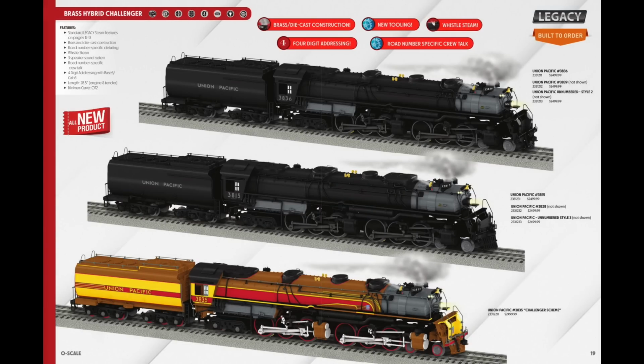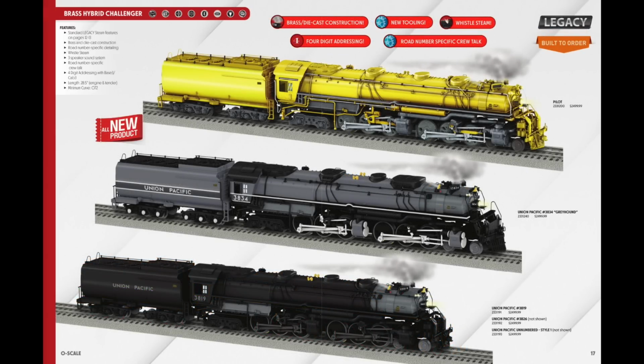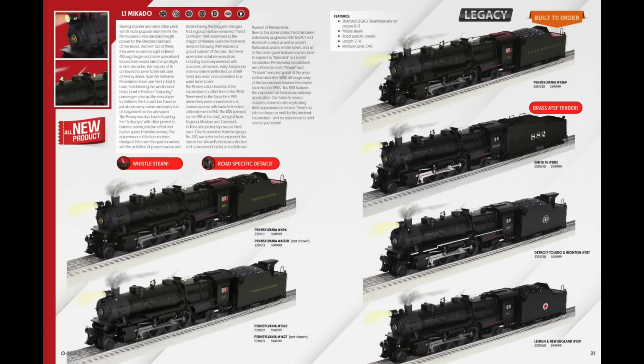So even though I liked the 49er paint scheme that they show on pages 18 and 19, ultimately I went with a paint scheme that I don't have, and that is no paint scheme. I ordered the Pilot CSA Challenger, which is the first Challenger that they show at the top of the page. And a lot of people don't like these unpainted Pilot versions. It's okay if you don't, but many of you know that I do like these pilot editions, and so now I'll have a pilot of the Challenger, which will be pretty cool.